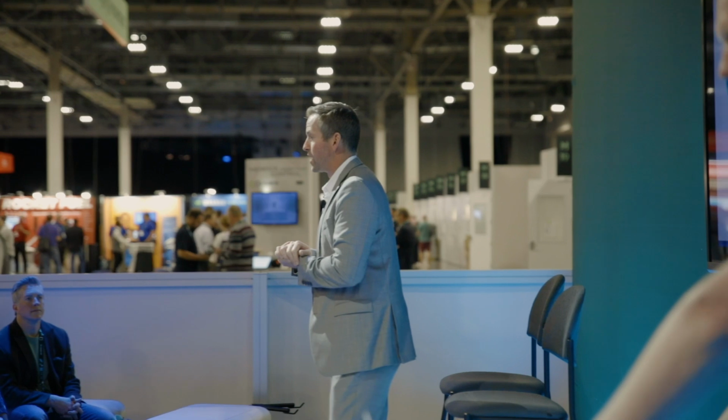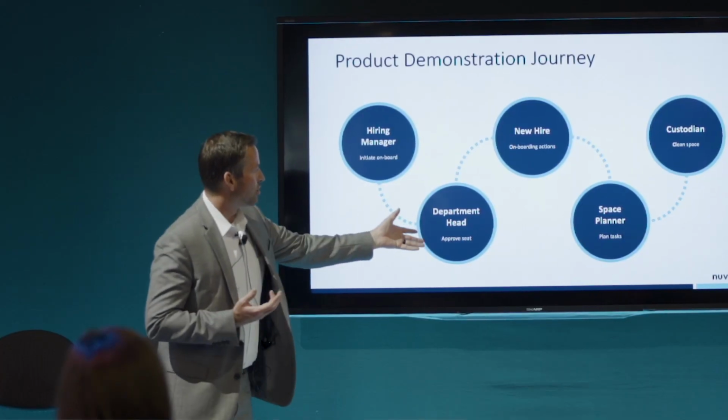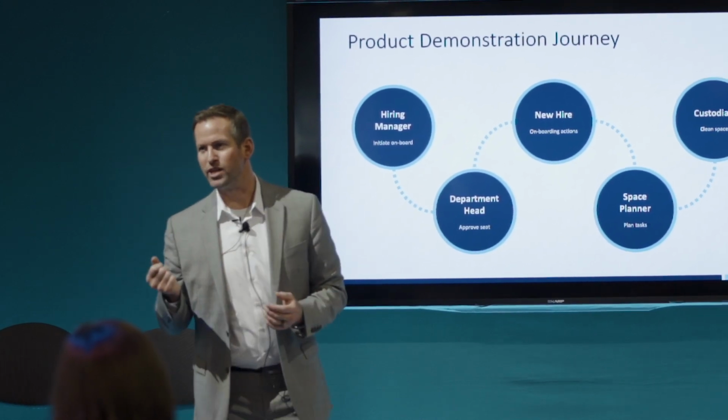We're going to move in as a department head and approve that employee onboarding. Then we're going to be the new hire onboarding into the organization. We're also going to talk about the task management of bringing an employee in. It's not as simple as just saying this is your office, this is your cubicle for day one.